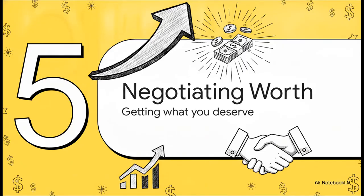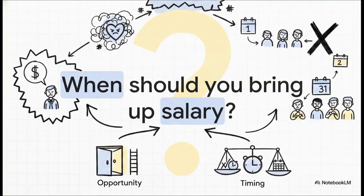Which brings us to our final section, number 5, negotiating your worth and getting the compensation you deserve. But before we even start talking numbers, we've got to address the ultimate high anxiety question, right? When exactly should you bring up salary? Because if you bring it up too early, you just look presumptuous. But if you wait too long, you might end up wasting everyone's time.